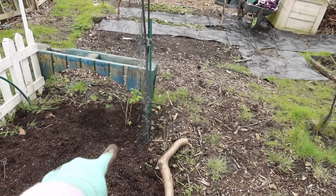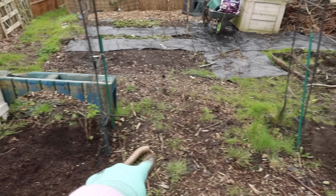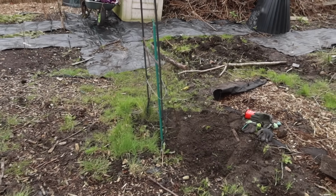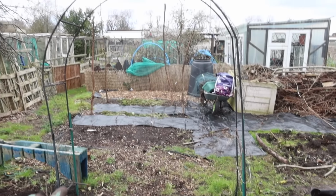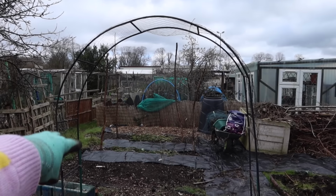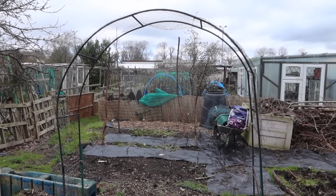I have no idea if this will work or not, but if it does work, what a fantastic thing to have over an archway. I was thinking the other day, it'd be nice to have one archway that takes care of itself every year and I don't have to specifically plant up. Raspberries would be lovely. I was thinking a rambling rose, but I think raspberries is probably better. It does say online that they can grow over archways, so we've got one either side of the archway now pointing towards it, and hopefully they'll just grow over it, and then I can just wander under it like Mary Poppins and pick some raspberries.